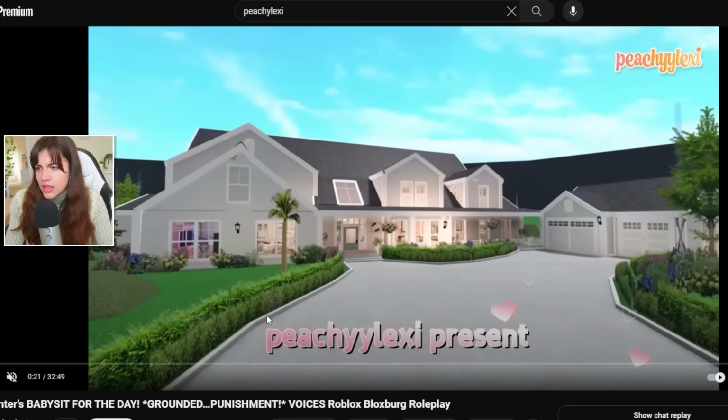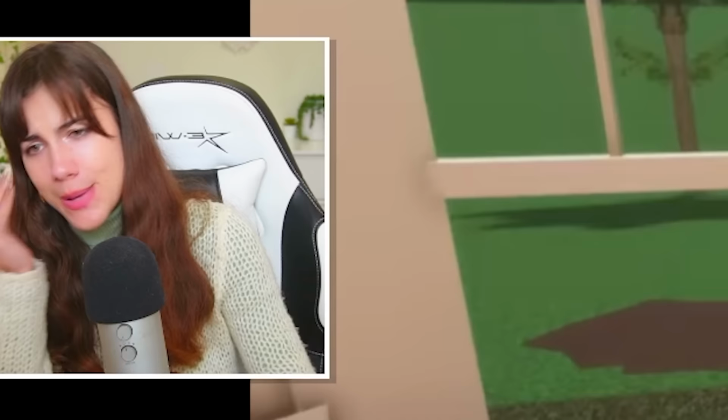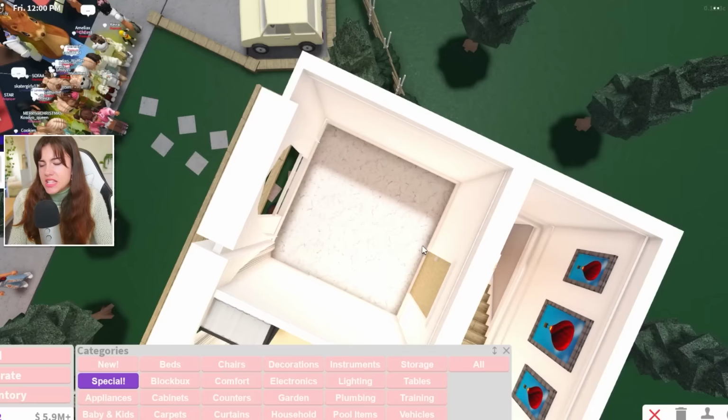Like this house, for example, is a bit different than the others. A lot less pastel colors in this house. Pastel. People are gonna come for me for saying pastel like that. I think I have an idea for how I'm gonna do this. It's gonna be very luxurious, that's for sure.